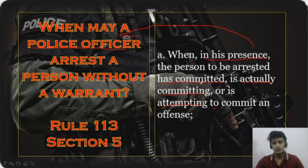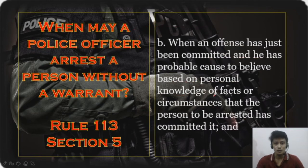Of course, the police officer, meron din silang guidelines in arresting a person without a warrant. So, protocol pa rin. Identify yourself, and then inform him why you are arresting him, and then inform him about his Miranda rights. So, that is the first situation wherein you can arrest a person without a warrant.